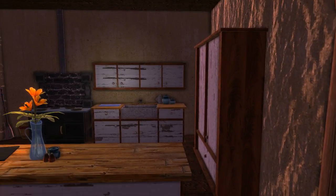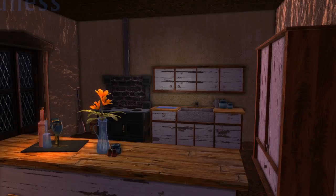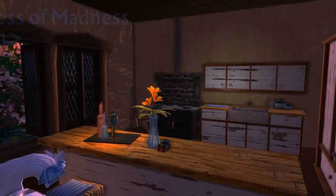But this kitchen is very pretty, quaint little kitchen for a gorgeous little cottage.